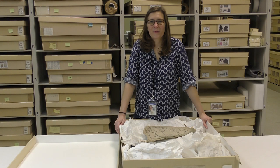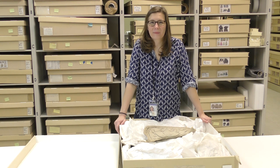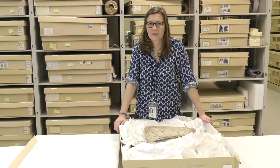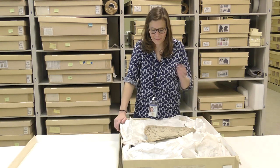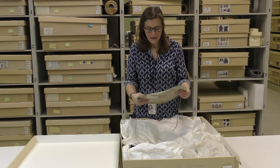Hi everybody, welcome to the Research and Collection Center. Right now we're going to go behind the scenes and look at some examples of underpinnings and skirt supports that did not make it into the exhibition. It's always fun to take a look and see what we have here in our costume storage area. So we're just going to dive in, start going through this box.